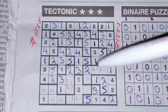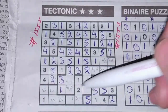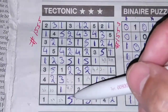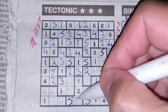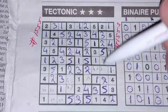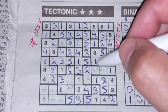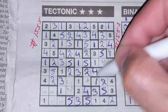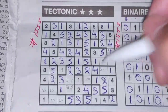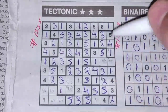Let me see here. These 2 boxes cannot be a 5. 1 box left for the 5 should be there. 2 boxes left, the 3 and the 4. This box cannot be a 4. So 1 box left for the 4 should be this one. We have 4, the 3 left and the 5.